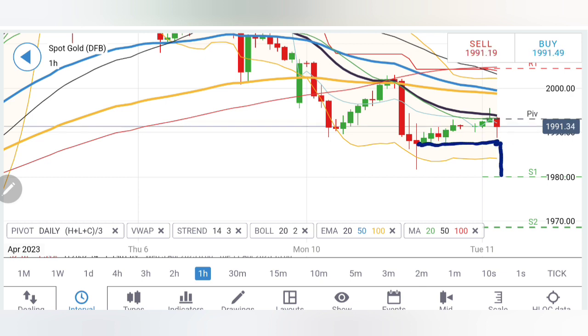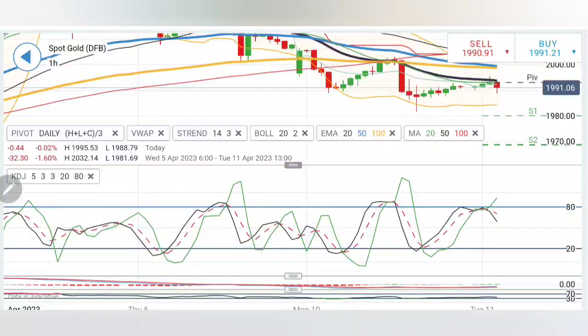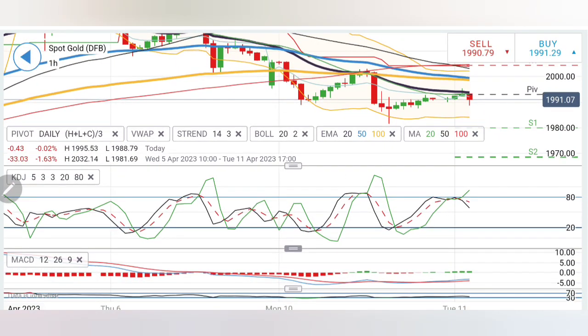However, remember this time again, 1980. This is a very, very good support zone. And I have told you yesterday, I am reiterating it again. 1990-1980 zone is a very good support because below that, it is going to slide more and it is going to slide hard. A stochastic on the hourly charts is looking down.